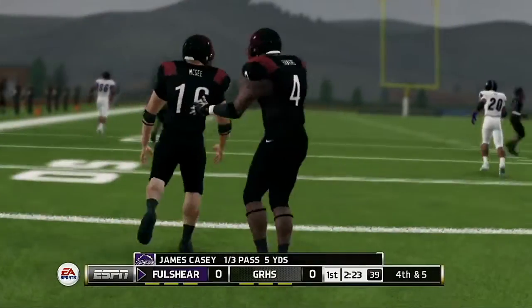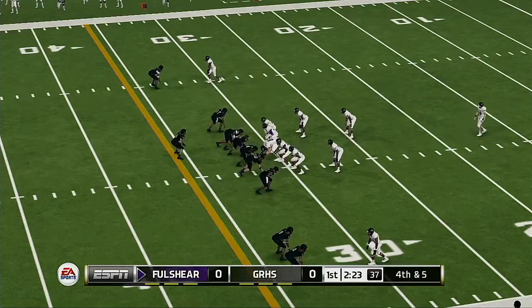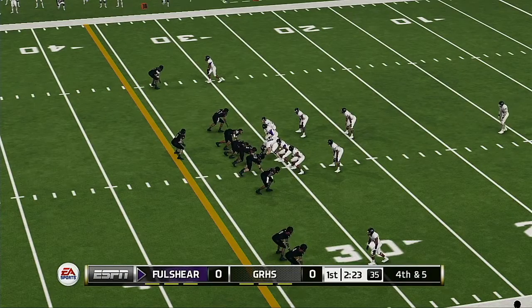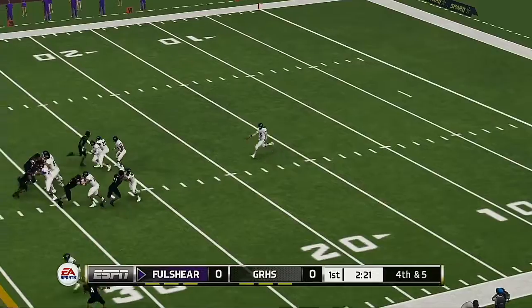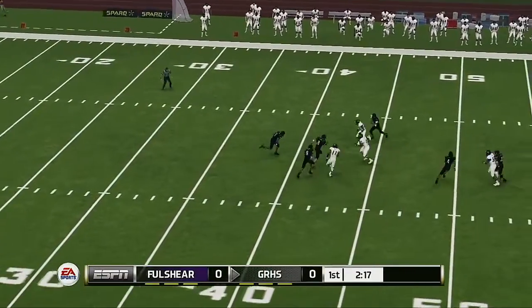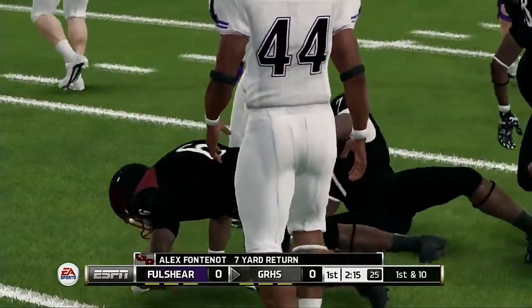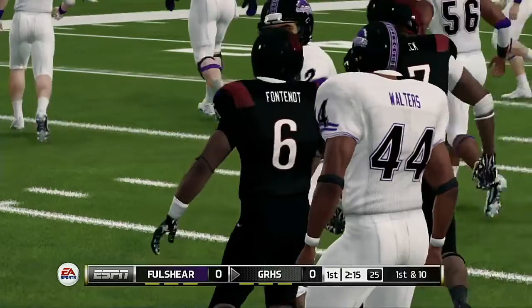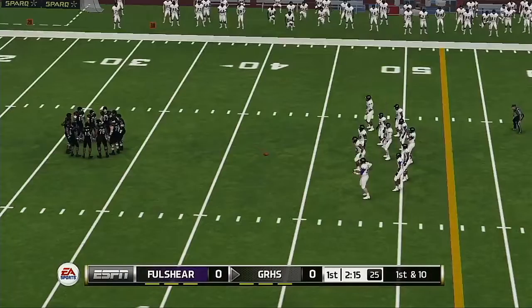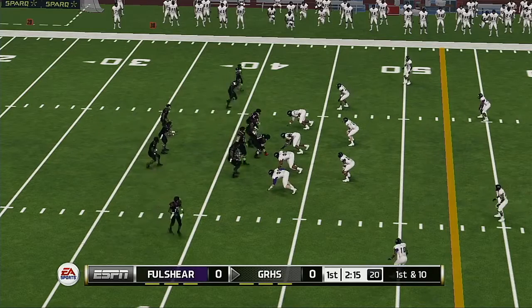Looks to the back and can't connect. Number 20, the intended receiver on the play. That'll bring up 4th and 5. Fontenot is back to receive. He's taken down at the 42. I don't think either team has a clear advantage so far. Let's see if they can make some plays and get a little separation.